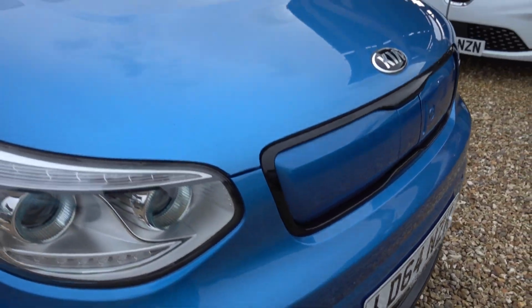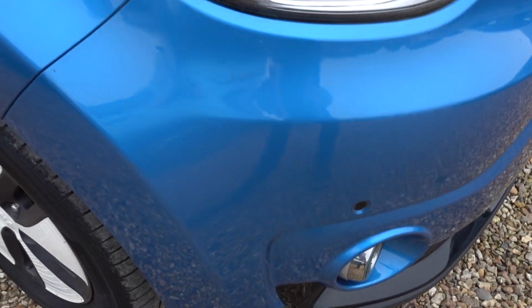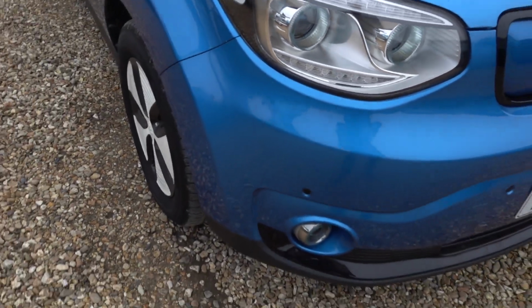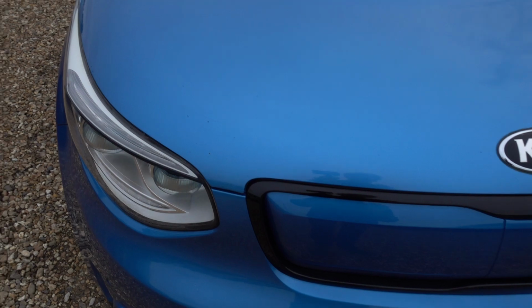Let's go around the other side of the bumper. Again, a bit of light scuffing on that side, nothing too major. Like I said, it's a nice bright blue car. You wouldn't notice these things other than on close observation. And there are some scratches on the bonnet, which we've done what we can with, but they are still there.